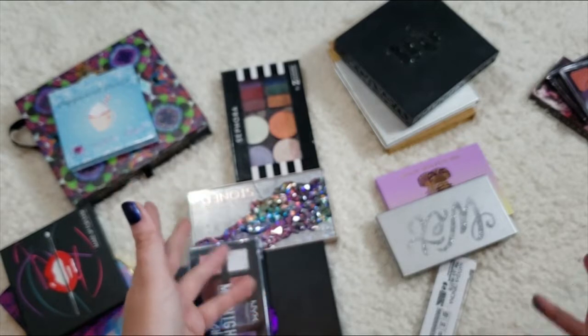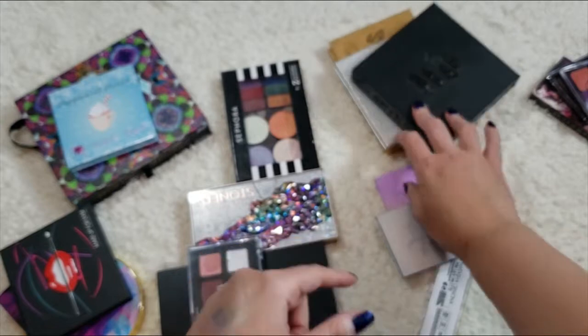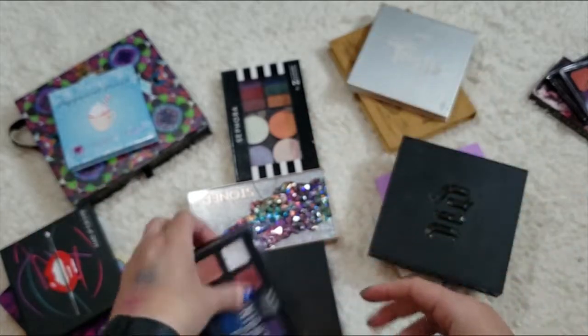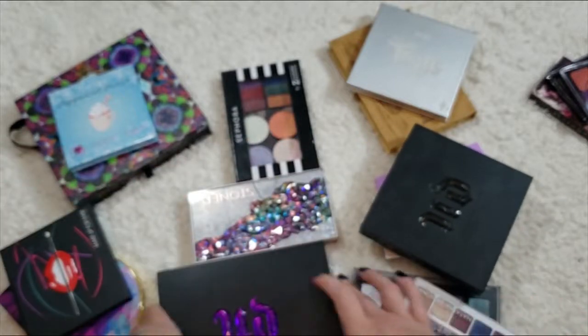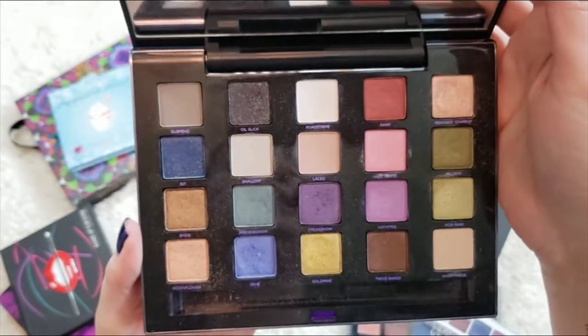All right, let's pick one more to keep. And I think that one more to keep is going to be, oh, this is hard. It's actually going to be this one. Let's see. I think it might be this one. It's going to be this one. I'm going to keep this one.